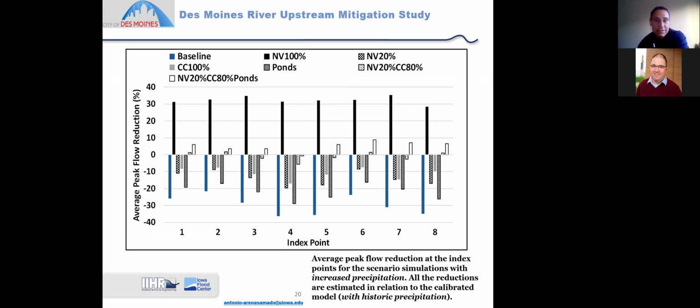And you can see, for instance, that the hybrid scenario that is called here MV 20%, CC 80% provides basically zero reduction. So you see tiny values, zero reduction, which means that the MV 20%, CC 80% scenario is just going to be able to counterbalance the increase in heavy precipitation. In other words, the future floods are going to be the same with that scenario in place as the floods observed on average, at least between 2002 and 2018.